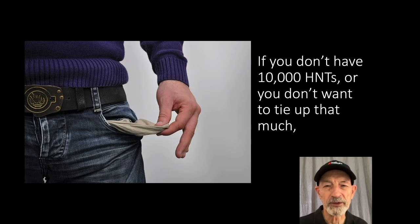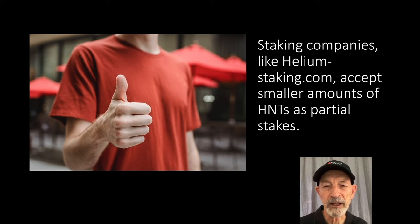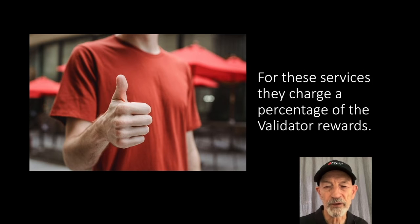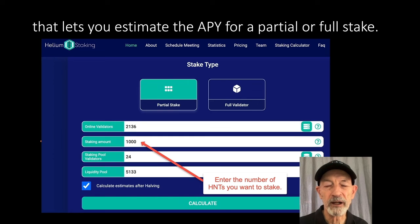So if you don't have 10,000 HNTs, or you don't want to tie up that much, you can still participate in the validator program. Staking companies like heliumstaking.com accept smaller amounts of HNTs as partial stakes. These staking companies also take care of server needs and manage the contracts within Helium. For these services, they charge a percentage of the validator rewards. Heliumstaking.com has a calculator on their website that lets you estimate annual percentage yield for a partial or full stake.